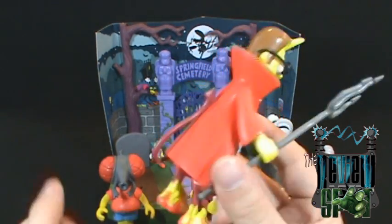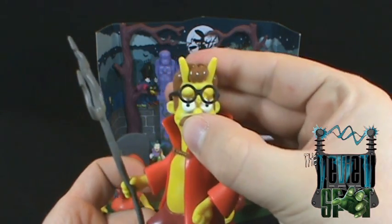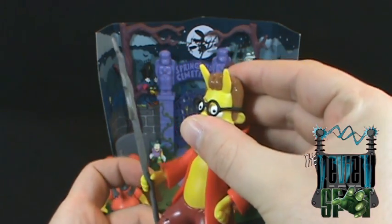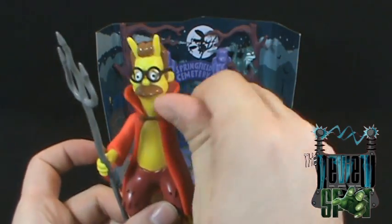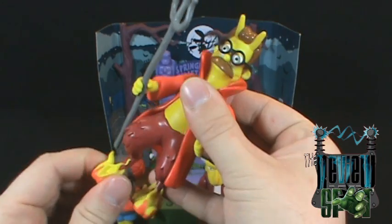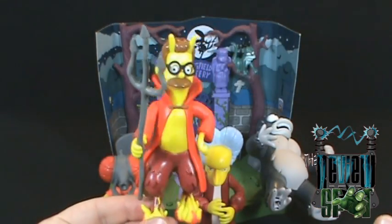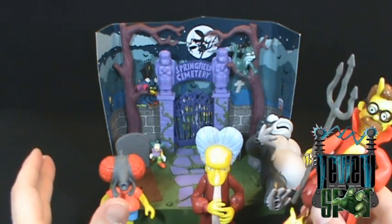He also has a tail. Very nice tail on the back. That can be arranged. Ned's articulation is he has articulation in the head. As you can see too, his glasses are removable. You have to be careful with them. He has also the articulation in the hands, in the arms I should say. No articulation or anything from the waist down. But we got ourselves Ned. So those are the figures that come with this set.